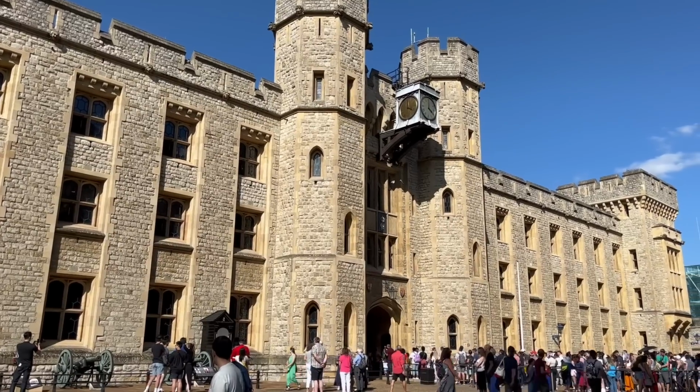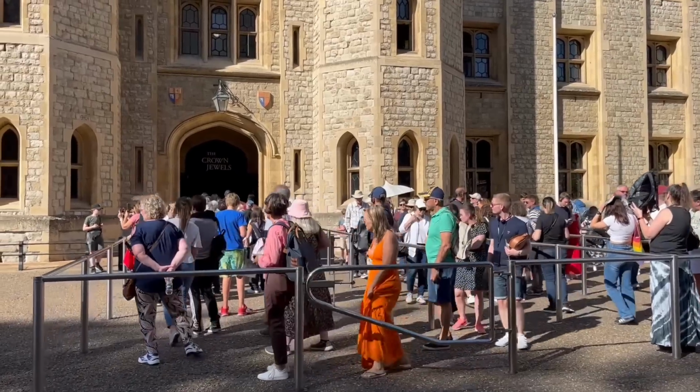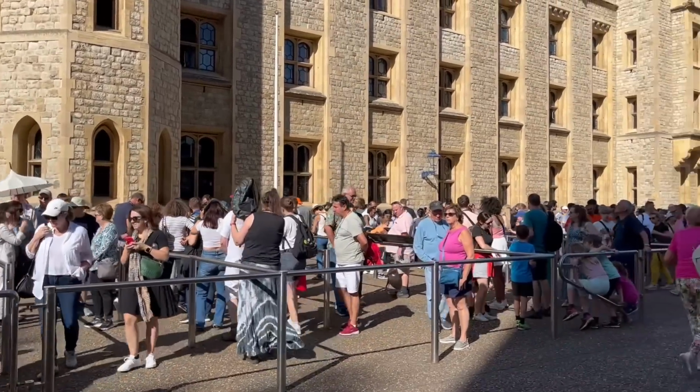So apparently you're not allowed a camera with a microphone on top. So I had to switch to my phone, which is what I'm using now. But one thing I really want to see is the crown jewels. So let's go see if we can have a look at them. Okay, so this is the wait for the crown jewels. This queue is massive.